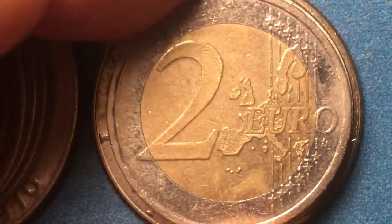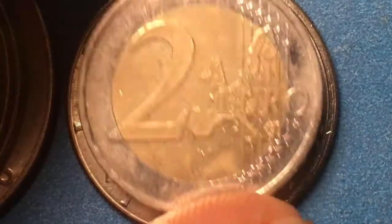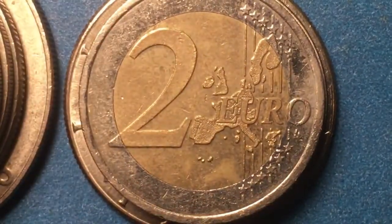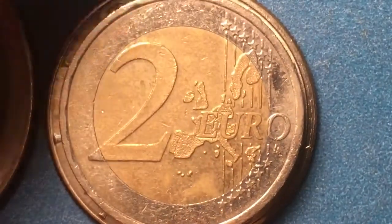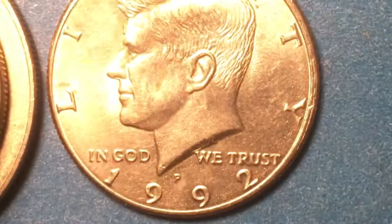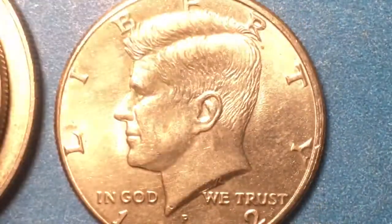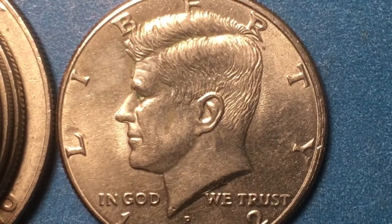Here's a 2 euro coin, and that's presently in use. This is the first map of the 2 euro, but it's still currency. And so that 2 euro coin, again, is dwarfed by the half dollar. But if we look at some other coins from other parts of the world, we see that they're just as big as the half dollar, and that's what we'll look at today.